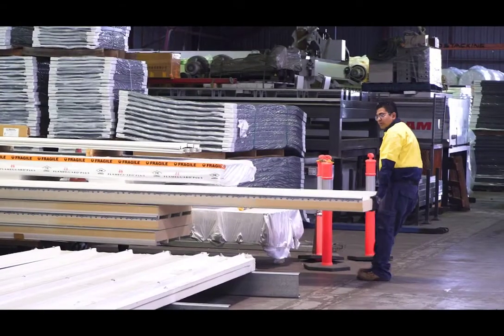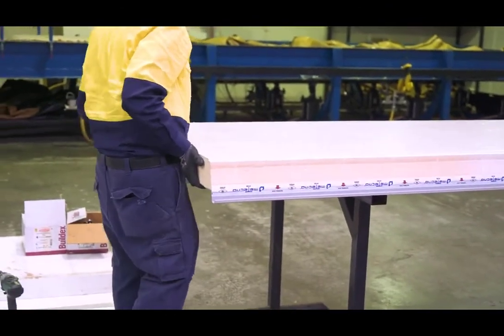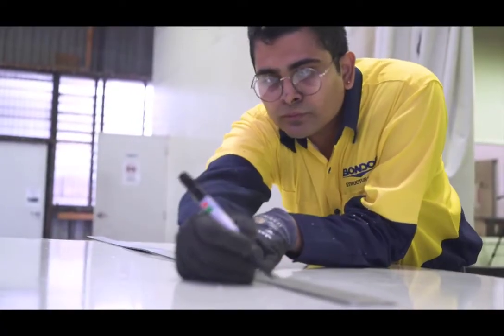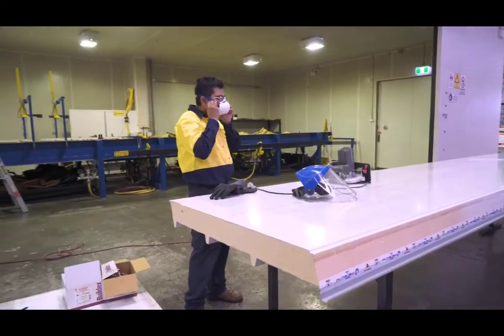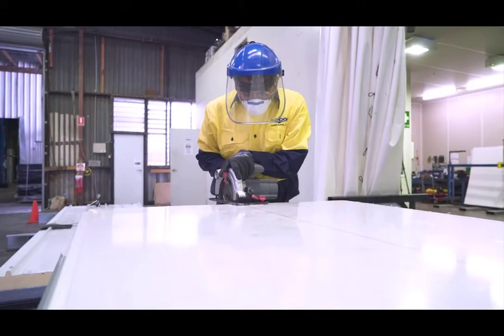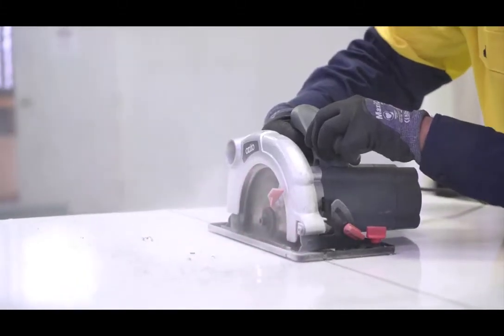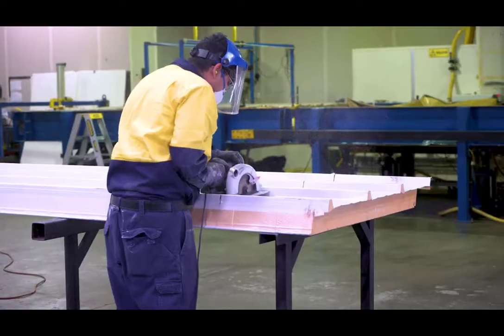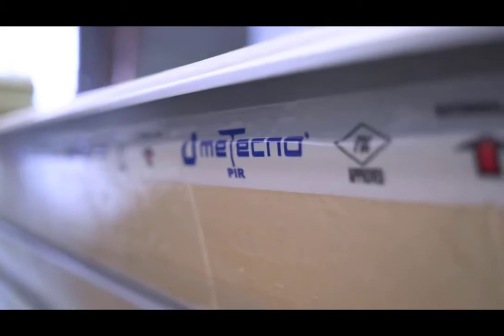Just by way of example, to generate one set of span tables for one of our products, we will have to do around 15 to 20 non-cyclonic tests and perhaps another 10 cyclonic tests. This is a couple of months of testing alone, not to mention the planning efforts all the way to the analysis of the results and independent certification that follows.